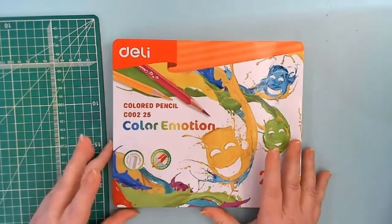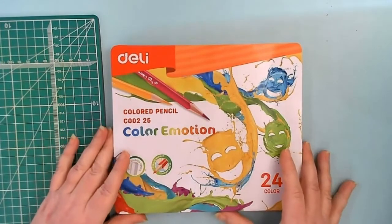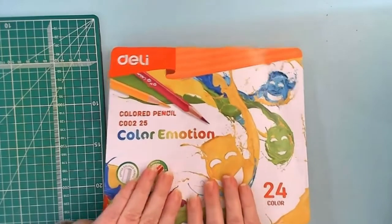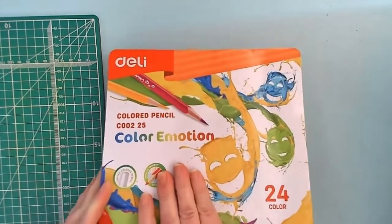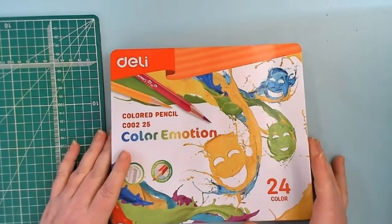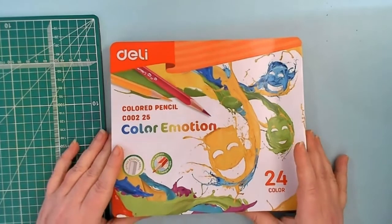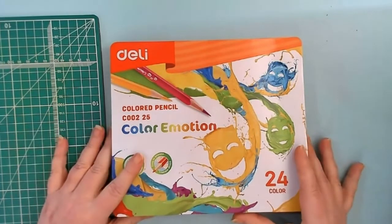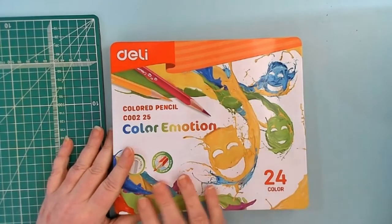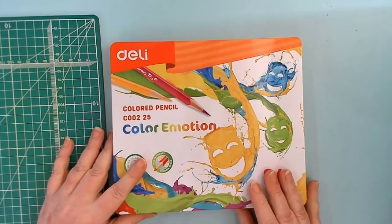These are Deli colored pencils and they are absolutely fantastic. I just absolutely love these. Like I said yesterday in Thankful Thursday videos, now I'm having a hard time opening them. I bought these just because I was depressed and they were cute and made me smile and cheered me up quite a bit. So they are a fun set of pencils that has such a wonderful, fun name and tin.